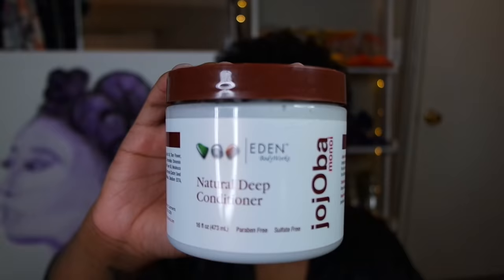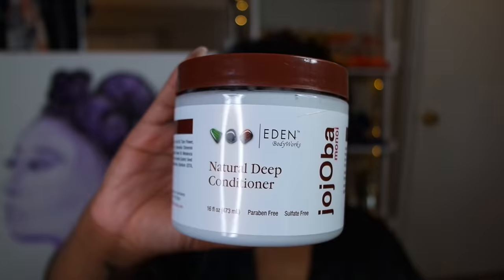And I'm going to use the Eden Natural Deep Conditioner. I love this stuff. It made my hair feel so good when I used it. So I'm going to put this in for like an hour and put a plastic cap on and go edit a video. And then I'll come back with it rinsed out and I'll begin to shampoo, condition, and all that good stuff. So this is what it looks like. It's Manoi and jojoba. And yeah, I just really love this stuff and how it makes my hair feel.